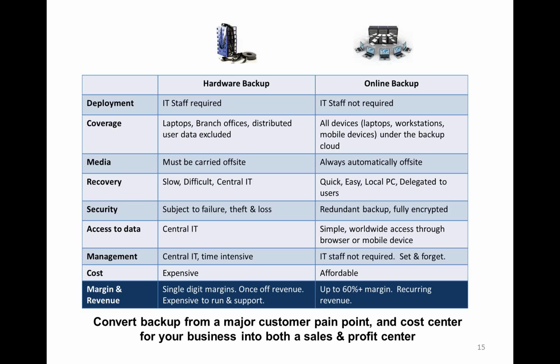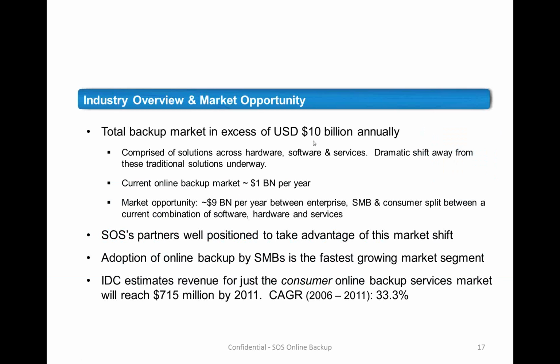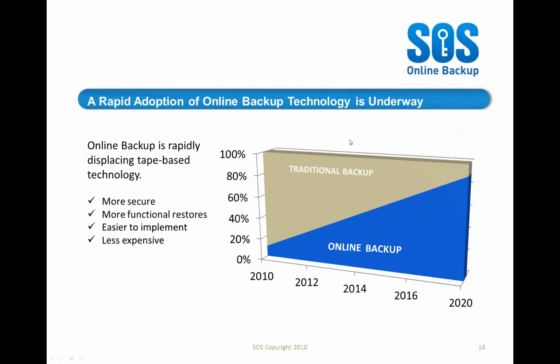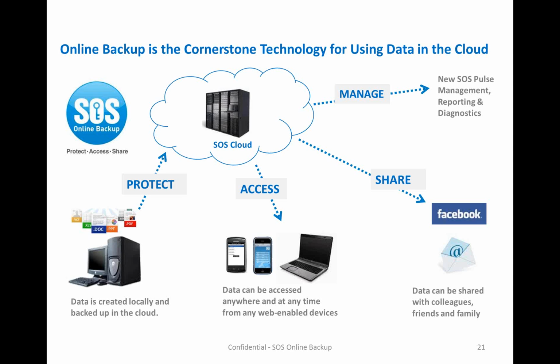So what we're trying to do is really convert backup from being a pain point in your business and a pain point in your customers' businesses and turn it into a selling point. Moving through to the technology, because I'm running a bit behind schedule today. This is traditionally where we get the most questions from the audience.